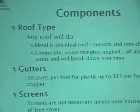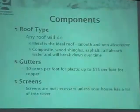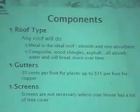That is not the way to get the water into the tank. By the way, that picture, you talk about an attractive nuisance. That's where the kids are going to be climbing real quickly. Go ahead. Roof type. Any roof will do for garden landscaping. Metal's ideal, smooth, not absorbent, but all the other things we can use in garden use.